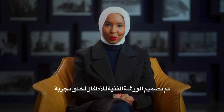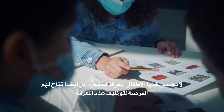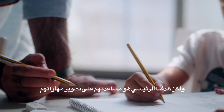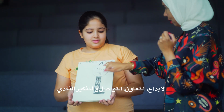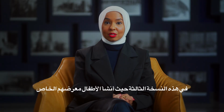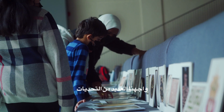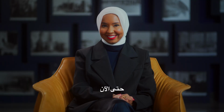The Children's Art Workshop is designed to create an experience where children not only acquire but also employ knowledge. But our main aim is to help them develop their skills: creativity, collaboration, communication, and critical thinking. In this third edition, where children have curated their own exhibition, we faced many challenges. This was by far the hardest exhibition yet.